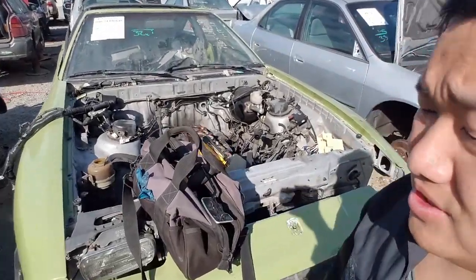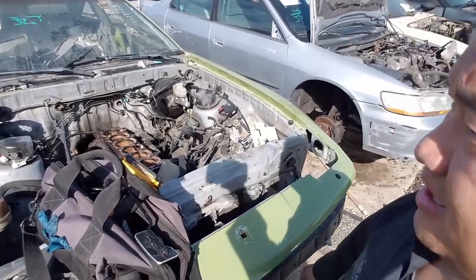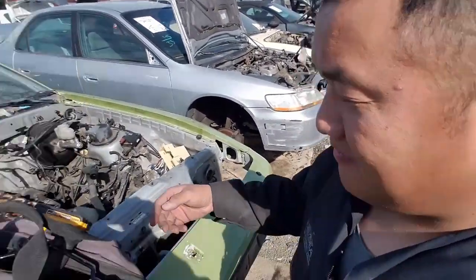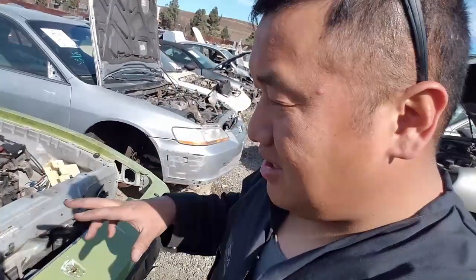Alright guys, so found a Supra MK3 and I'm gonna pull the intermediate shaft. I'm surprised it's not gone yet. I did find wipers off of an '85 Corolla sedan. I measured the widths and they're the same, so fingers crossed that it's gonna fit. Found a dome light, found a couple other things, but I'll get right back to you.